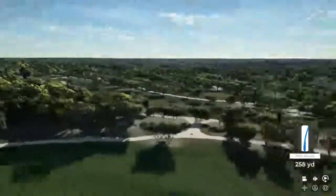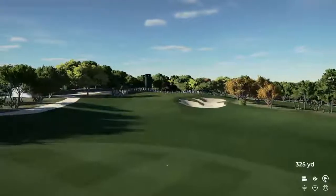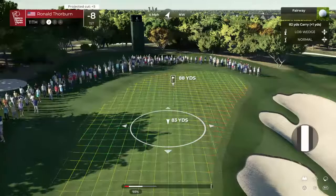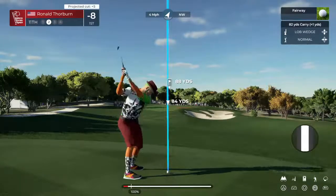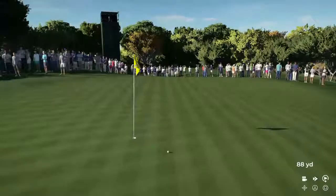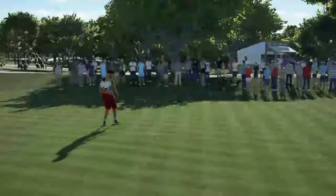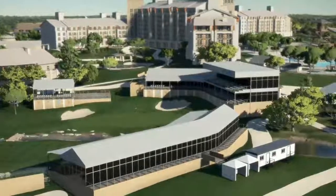This looks to be heading for the cut stuff. Here we have the second shot into the 11th. Oh, what a gorgeous looking shot that is, Rich. Well, that certainly makes putting a lot easier when you can hit a shot like that. Almost a gimme birdie there, Luke. Fantastic. Good stroke. Well holed. He'll take the birdie. And this is quality play. Still on top of the leaderboard.